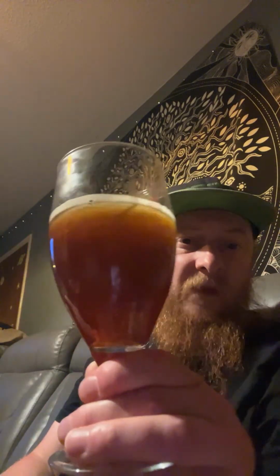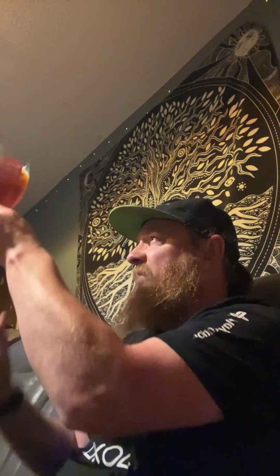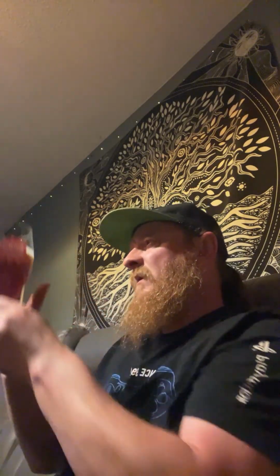What are you drinking? El Ray. This is the American IPA I was telling you all about. I didn't carbonate it with the full amount, and I kind of wish I had now. I mean, it's got plenty of carbonation and it's keeping its head to a certain degree, but it's a little bit lacking in the fizz. Maybe it's because I'm used to it being extremely fizzy.